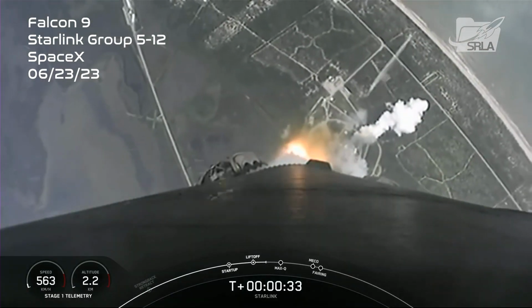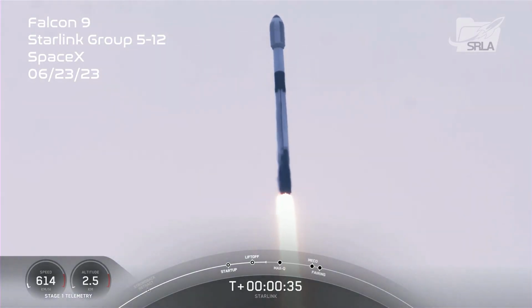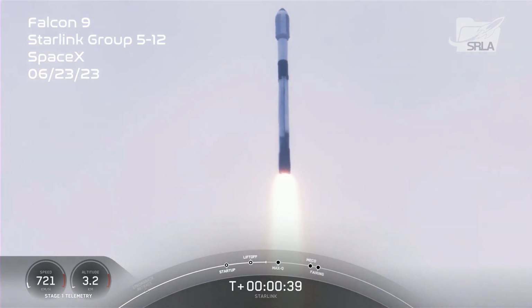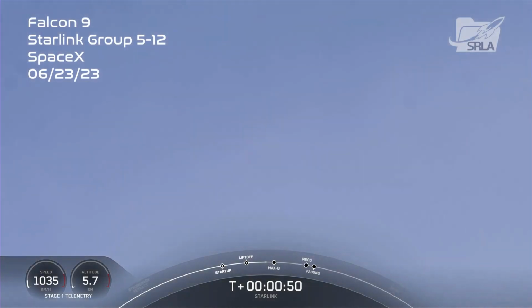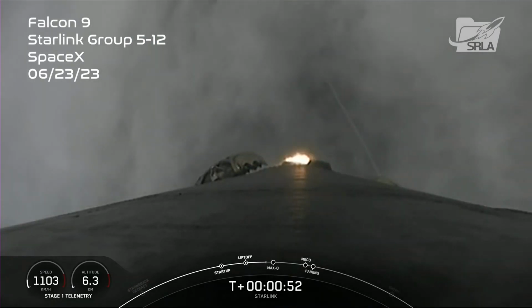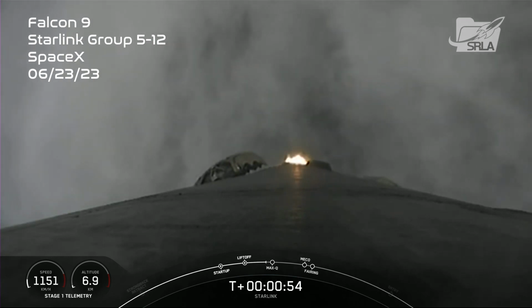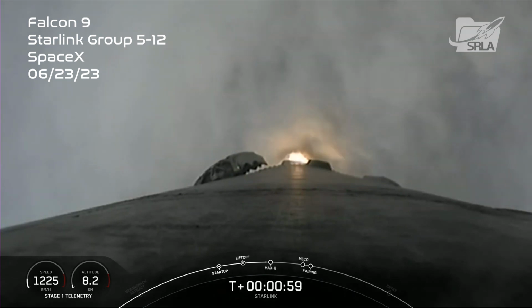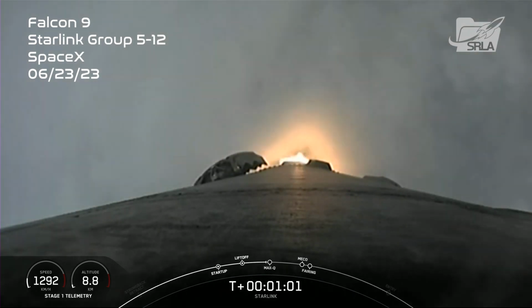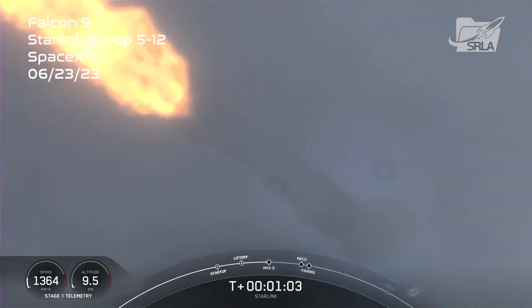At T plus 30 seconds, Falcon 9 has successfully lifted off from Space Launch Complex 40 from the Cape at 11:35 a.m. Eastern Time. Power and telemetry nominal. Falcon 9 is supersonic. We just heard that Falcon 9 is supersonic, which means the vehicle is now traveling faster than the speed of sound.